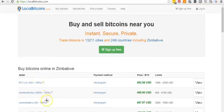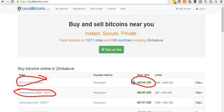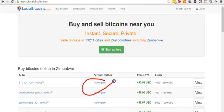The first point of call, you need to make sure that you are dealing with a person who is trustworthy, and you need to check on that, and you need to check on the price, and you need to check on the payment method as well. Because when you are in Zimbabwe, I recommend that you look for the guys who are using Western Union.